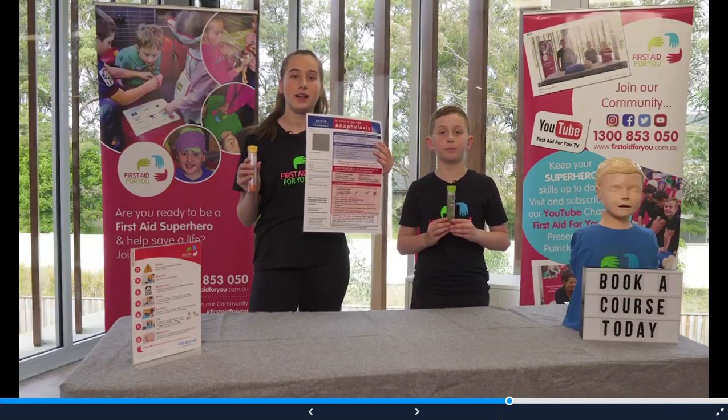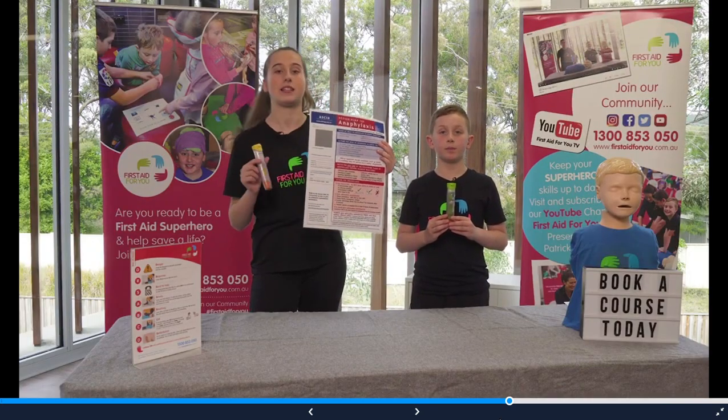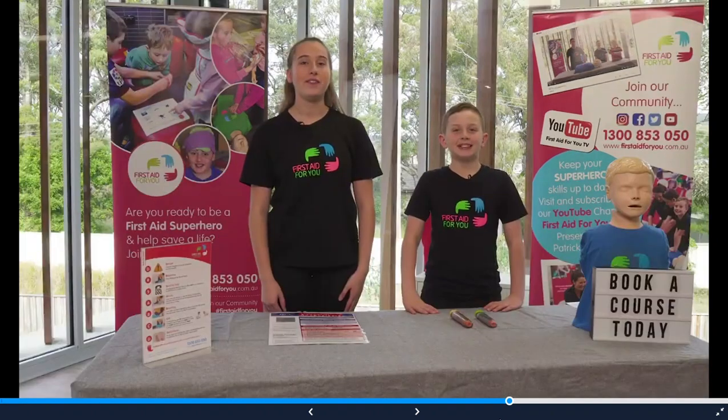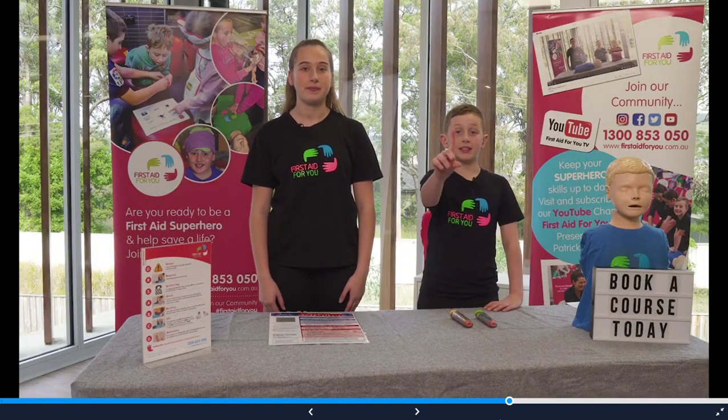The action plan tells us what the person is anaphylactic to, like food or insect stings. It also shows the signs and symptoms of anaphylaxis and how to use the EpiPen. Anaphylaxis can happen very quickly. The EpiPen can only be used once. Knowing how to use the EpiPen is very important. Here are some important tips.